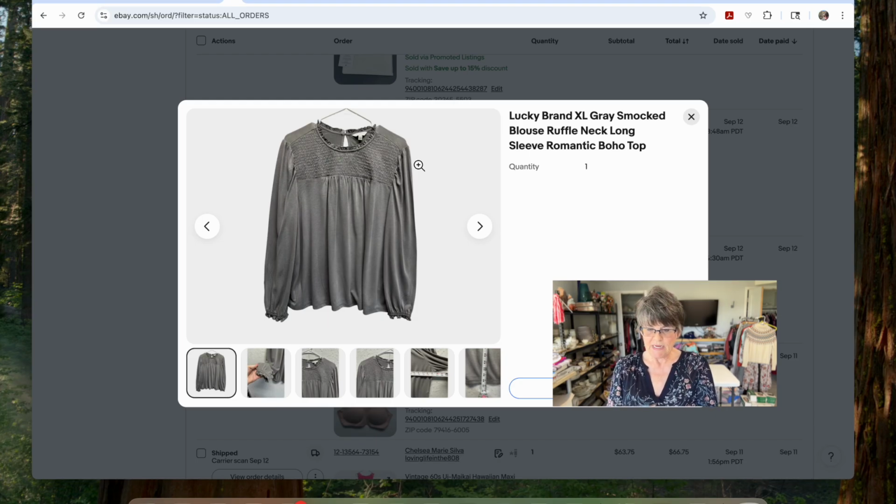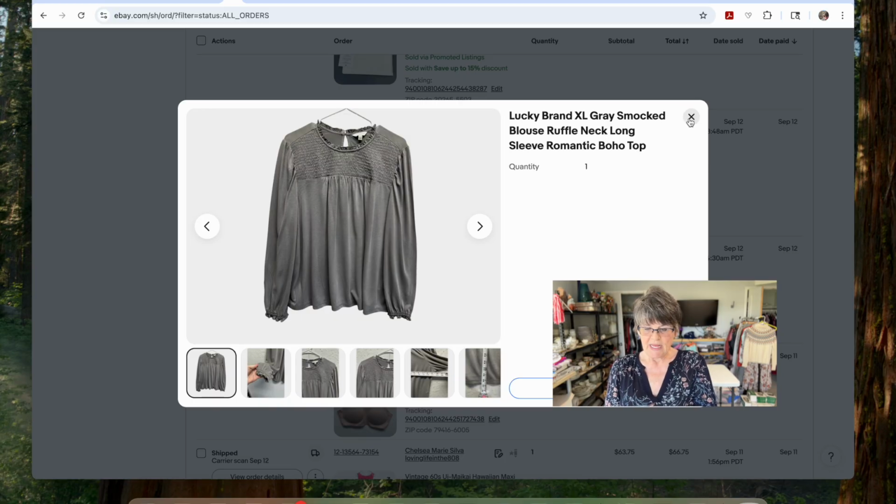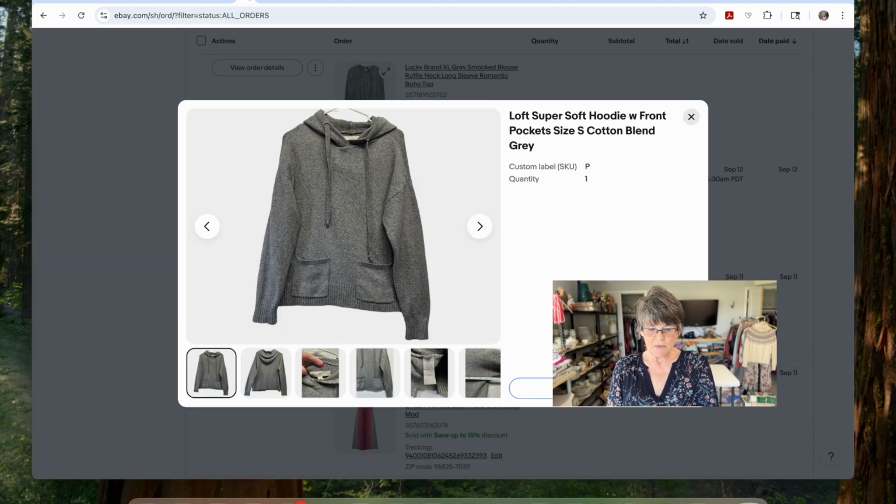So this Lucky Brand extra large gray smocked blouse was so sweet. It just had that beautiful look to it. I couldn't pass it up. I paid $2 for this one, and it sold for $22.42. And I think that's really good for a Lucky Brand top. That's about the max I'm going to get, unless it has a lot of embroidery and boho and something that is just high demand.